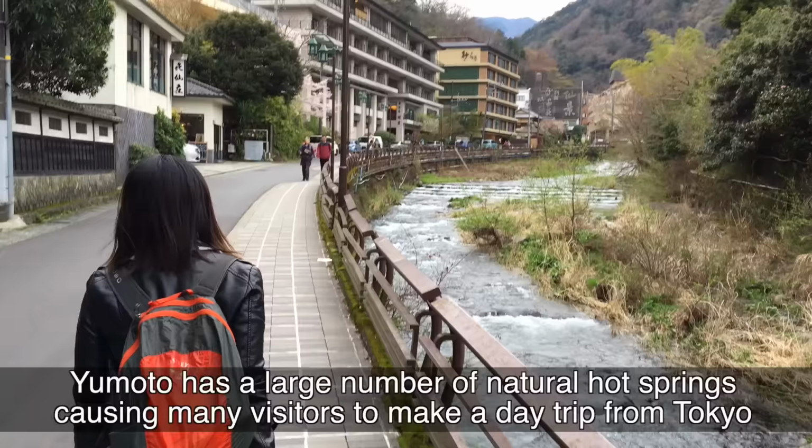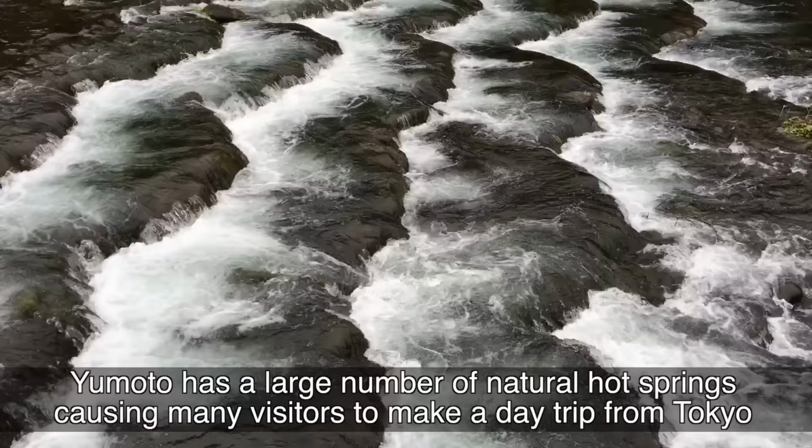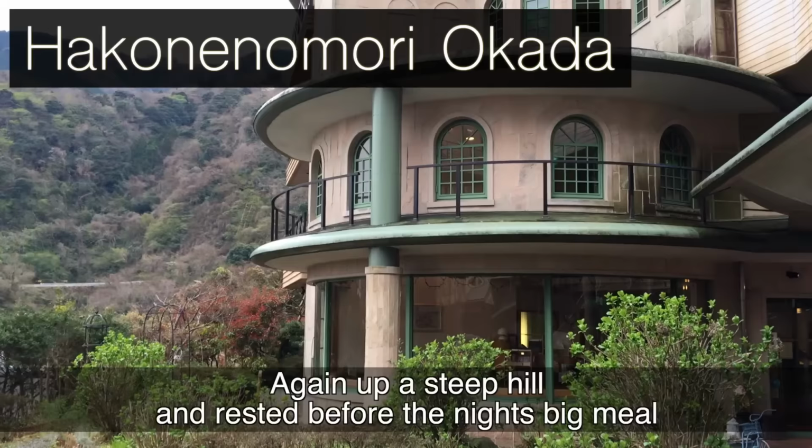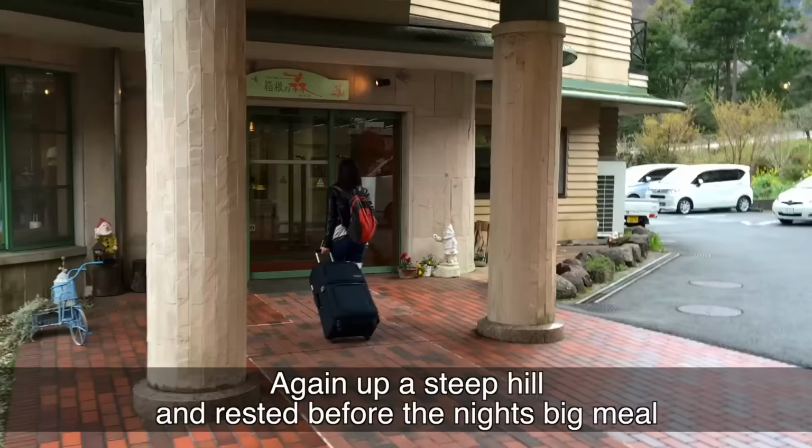Yumoto has a large number of natural hot springs, causing many visitors to make a day trip from Tokyo. After a picturesque walk, we arrived at our new hotel, again up a steep hill, and rested before the night's big meal.